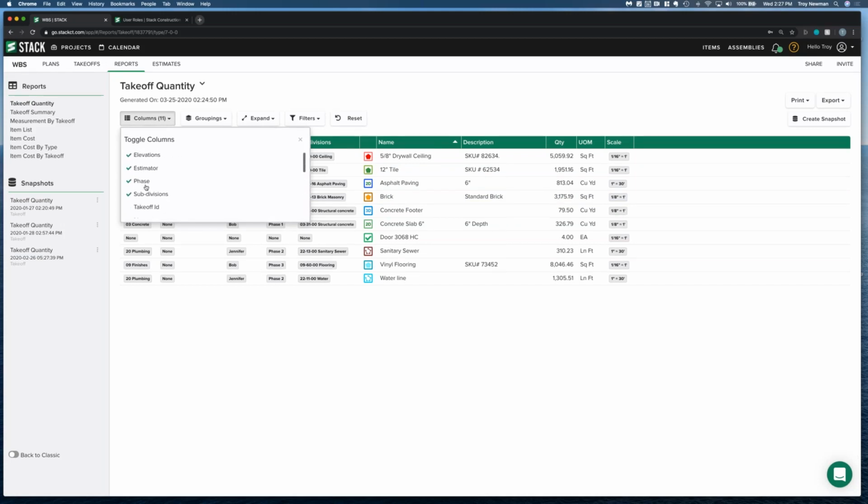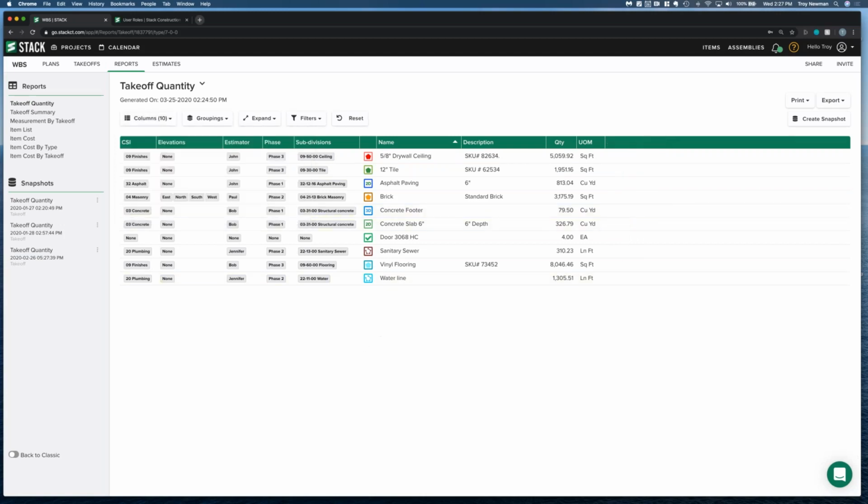So with the little check marks in it, there are also things that you can turn on if you want some additional information in this report, or things you can turn off. So if you want to see your plan name, absolutely, that'll show you what plan name. If you don't want to see your plan name or your scale, just simply turn them off. And that's going to control what you see on the screen.